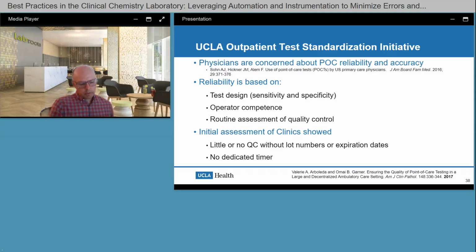It's important to know and stress that point of care testing has also evolved as laboratory testing has evolved over the years. How good a test is depends on design, but also on things like operator competence and routine assessment of quality control. We identified that little QC was done on a number of these tests, and there was no dedicated timer. So clearly, if we don't perform the precision and the staff is not competent enough, this is not going to lead to the best results that could potentially be achieved.